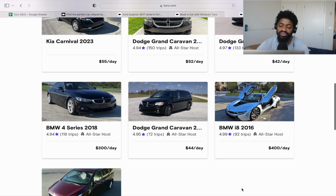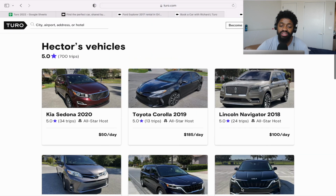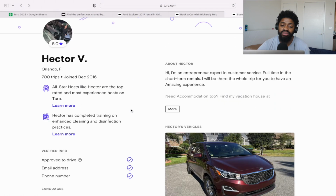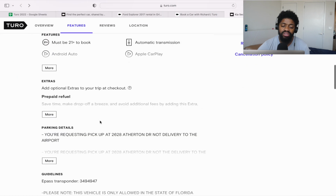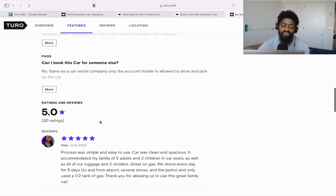Okay, he's doing 700 trips, which is a good amount of trips, and his pictures aren't even that good, which means there's somebody there that could take the market. He has 500, with the 700 5-star reviews. How many has he got? Let me double check. I think, yeah, this one has 30 ratings.